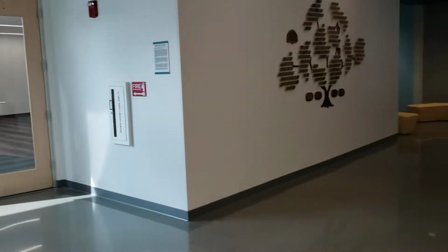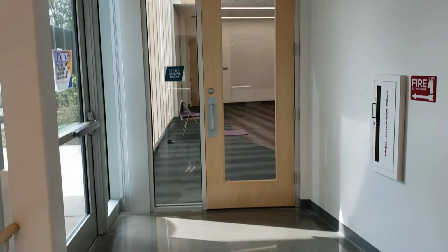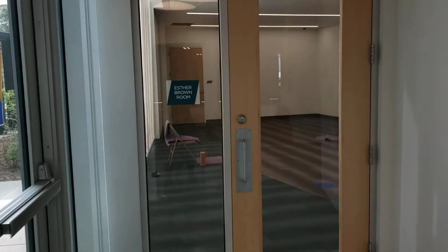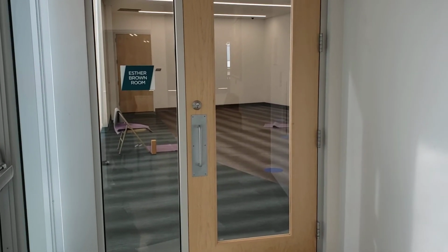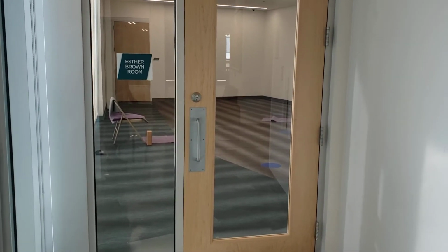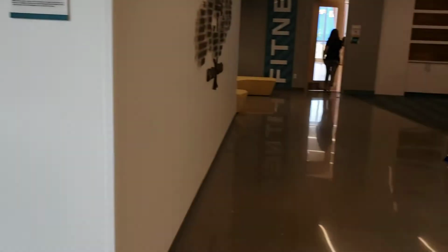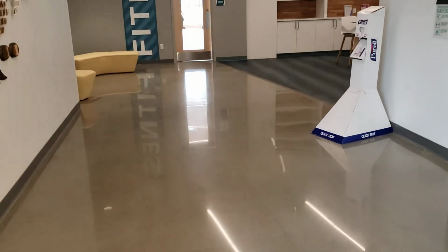Over here is our yoga wellness studio. We call it the Esther Brown Room. All of our rooms, again, were named after something of historical importance. There's a class getting ready to start, so I can't go in there, but that's an LVT flooring, and there's a storage room off the back of that. You can see our social distance dots on the floor for the classes. In this space, we've been on all polished concrete. There's very little carpet.